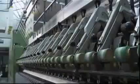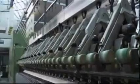The next step is weaving the material. We are able to pack a large number of threads in the cloth, so when we wash this fabric, the yarns cannot move, so the fabric cannot shrink.